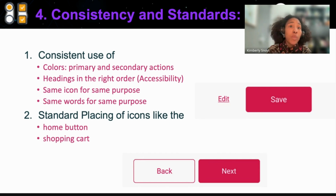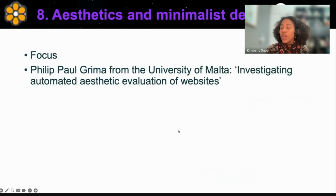So if you have a primary button on one page and it looks like this, and on another page you have a primary button and it looks differently, the Ladybug could tell you, hey, I see 2 primary buttons, but they look differently. What's up? Headings in the right order, accessibility, same icon for the same person. So consistency, yeah, I think you get it. The same words, so don't use different words for the same thing. It only confuses your users. And standard placing of icons. So also something that Ladybug can do.